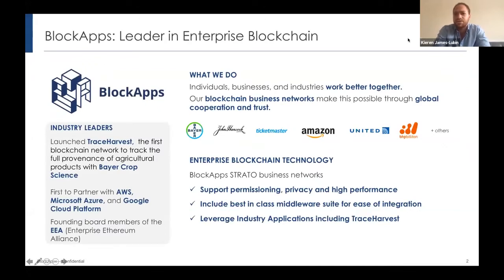Very quickly on us, we've been in the enterprise blockchain sector really from the beginning. In fact, we helped create the category, both launching blockchain as a service with Microsoft in late 2015, early 2016, and also helping to found the Enterprise Ethereum Alliance, which we remain a board member of.